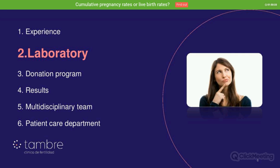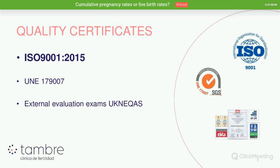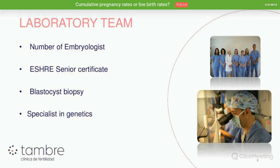Now, let's talk about the lab. The most interesting aspect is the quality certificates. Not only the international ISO 9001, but also other certificates are necessary. Also, the lab team is relevant. You should confirm that the number of embryologists is appropriate for the amount of cycles. As I already said, embryologists should have a European certificate from ESHRE. Deep knowledge on blastocyst biopsy and genetics is a must.